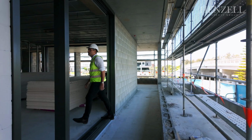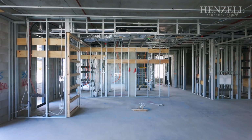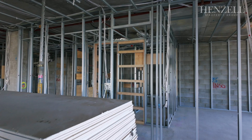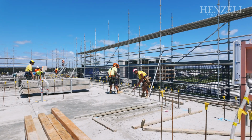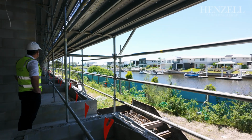Starting with level 1, it's great to see now that the windows and doors have been installed, which is a huge milestone. The wall and ceiling plaster sheeting and setting has commenced, followed by internal tiling. External rendering will commence soon. So as you can see, level 1 is really starting to take shape and look like a home.